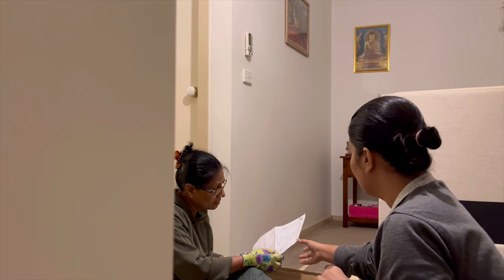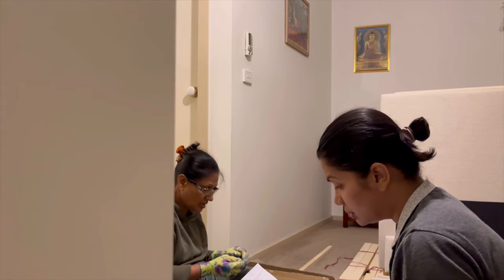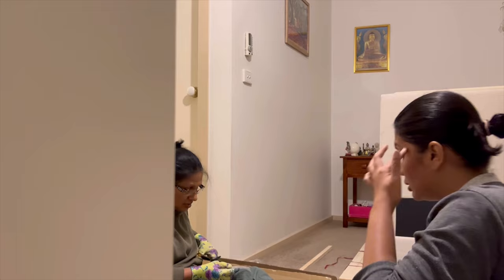And we didn't get a single bit of help from anyone else. We did it all by ourselves, the entire thing, the entire house. So this is going to be fun, guys. This is us trying to figure out the bed.